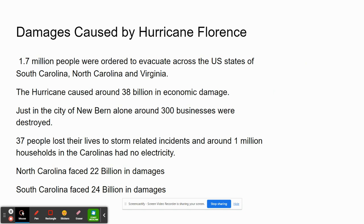Damages caused by Hurricane Florence. So 1.7 million people were ordered to evacuate across the United States, and this is South Carolina, North Carolina, and Virginia. The hurricane caused 38 billion in economic damage, and just in the city of New Bern, which is just west of my hometown, Morehead, around 300 businesses were destroyed.